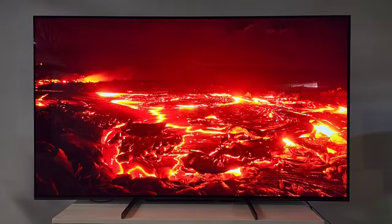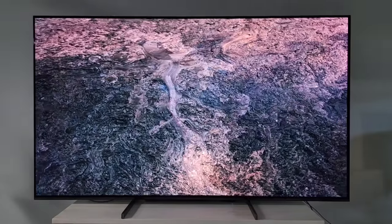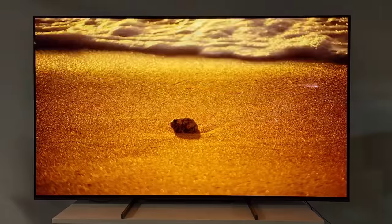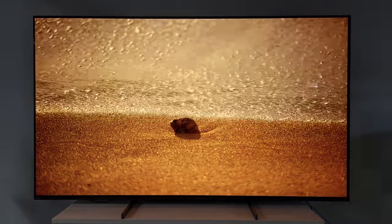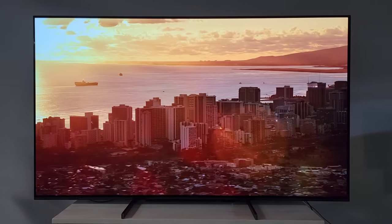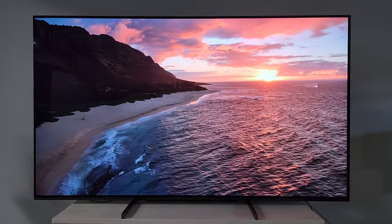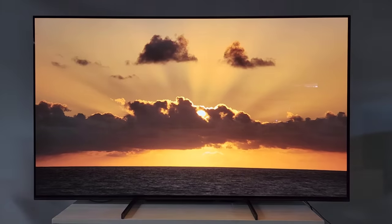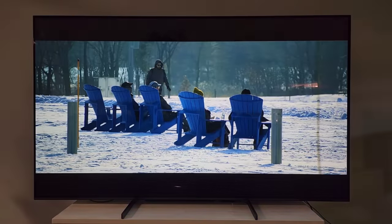But what it really came down to was picture quality. To me, the A80L is far and away the best 83-inch OLED available. The G3 might as well be the G2. There are power supply issues sometimes at the 83-inch. I've had issues with banding on my LG OLEDs at that size. I do have an 83-inch C1.